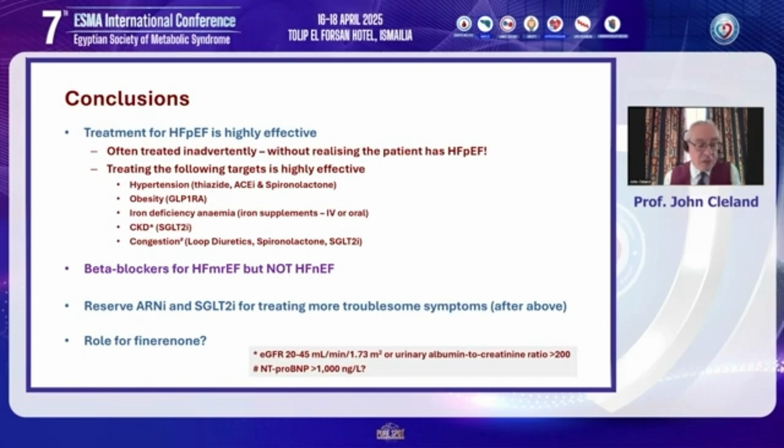For the patients with an eGFR less than 45, there is now evidence that SGLT2 inhibitors can delay progression of the renal dysfunction, so consider that. And for congestion, we have loop diuretics, but we also have spironolactone and SGLT2 inhibitors. For HFnEF, try and down titrate and potentially stop the beta blockers, control atrial fibrillation with digoxin. I would reserve ARNI and SGLT2 inhibitors for treating more troublesome symptoms. And I'm not really sure what the role of finerenone is going to be.